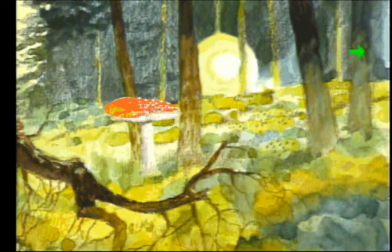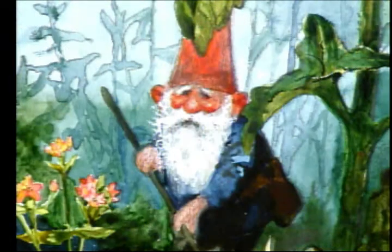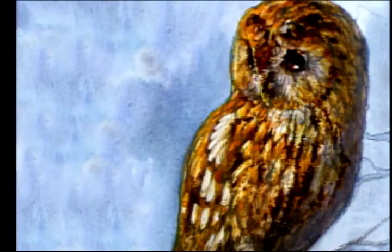There are lots of other places in this picture. You can recognize a gnome right away by his red pointed cap. He wears this all the time, so that birds of prey will not mistake him for a strange kind of mouse.